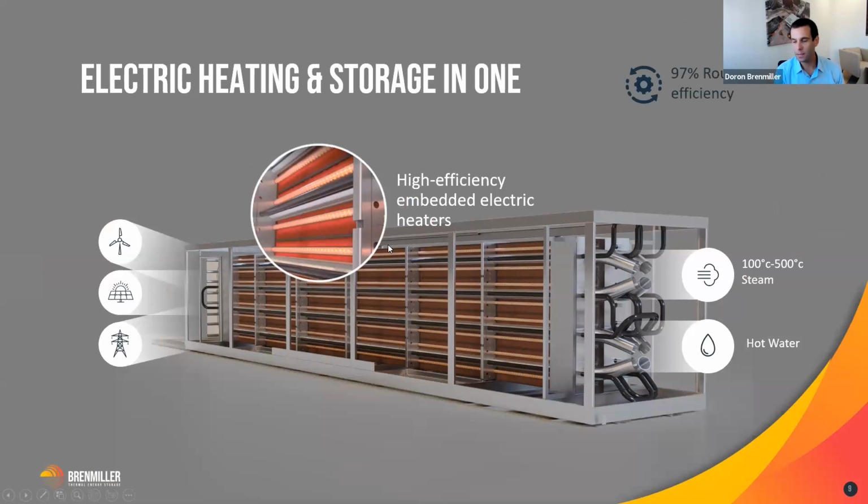So we take in this product electricity. Electricity can come from different renewable sources, wind, solar, grid, and I will talk more about also a new business model that we are working on, which is providing grid services. Not only do we supply clean heat, but we also supply significant relief and services to the electrical grid, and as a result, also additional revenue streams to our project. And we'll talk more about it down the road.